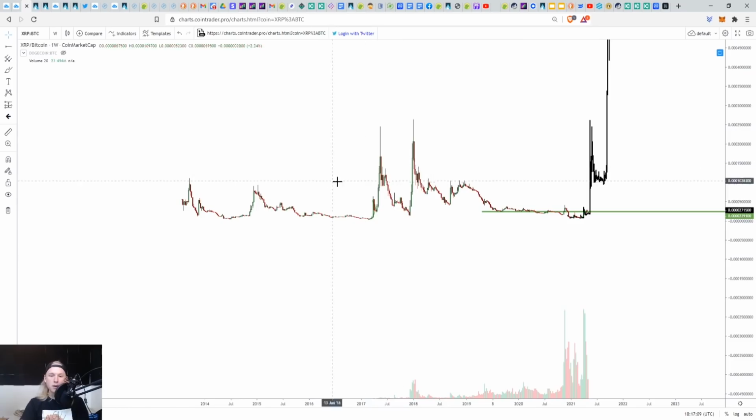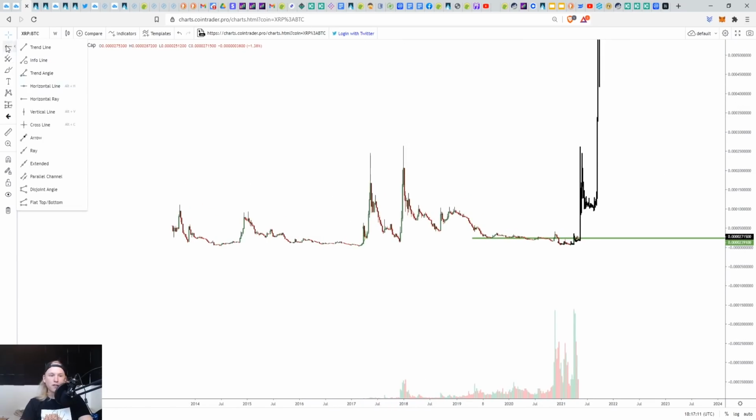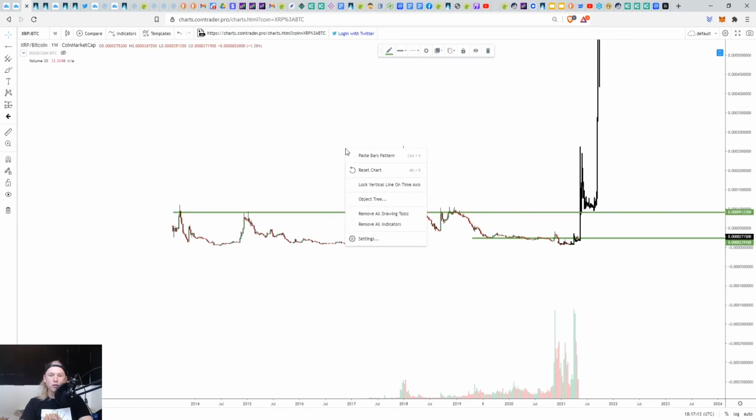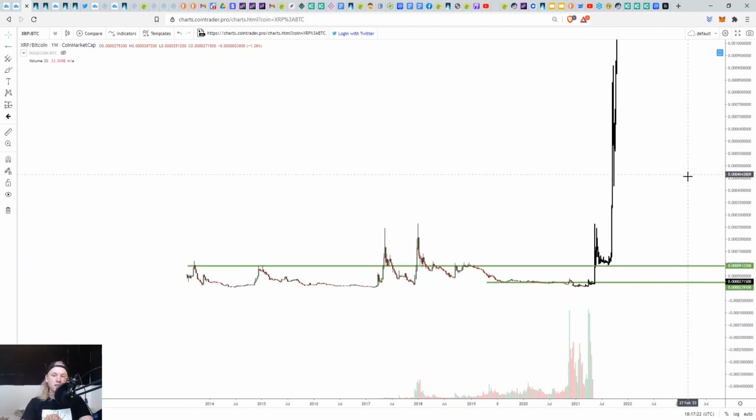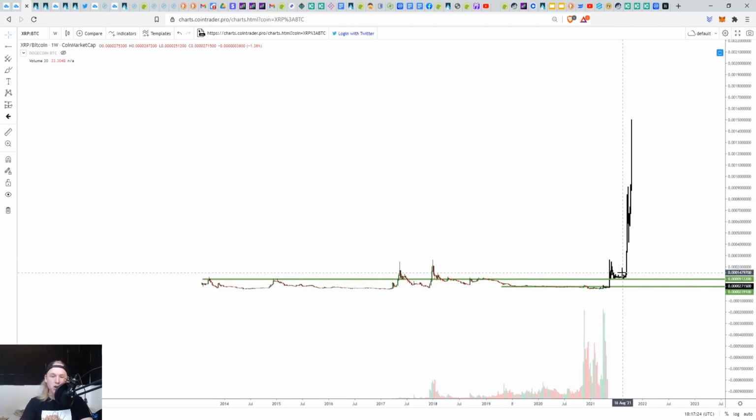If this is the same importance for XRP, look, it's going to follow that same level. Resistance, resistance, short-term support, resistance, resistance, resistance, resistance. This is going to be the level that gets flipped. And when this level gets flipped, I'm telling you guys, this is the type of move that we're going to be seeing. We are going to make so much freaking money.